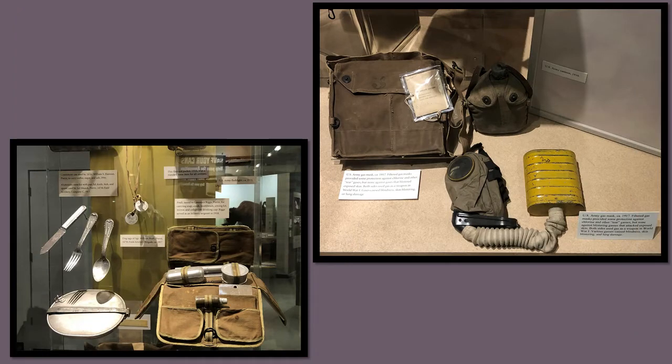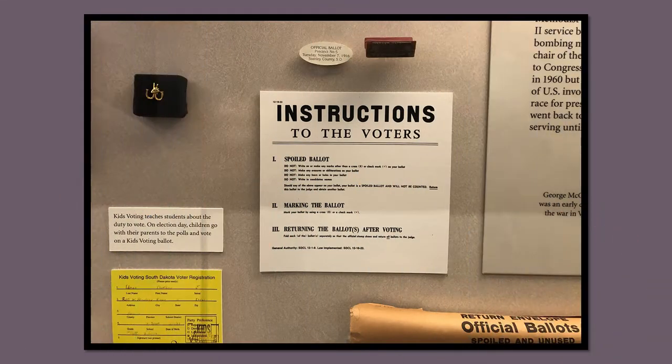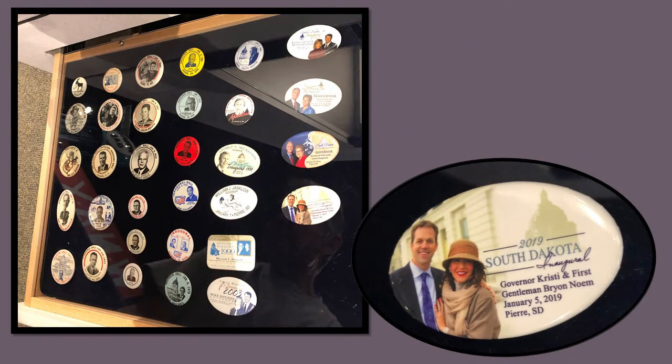And then they had these drawers that were filled with political buttons, and I found this one of one of my favorite presidents, Ronald Wilson Reagan. This was a curious sign, instructions to voters, and it talked about spoiled ballots, marking the ballot, returning the ballots after voting. Strict rules. One of the drawers had buttons from governor's races. Here is their beautiful governor, Christie, and first gentleman, Brian Nome. She became the governor on January 5th, 2019, and as we showed you 2 Saturdays back, her beautiful home, the governor's mansion.